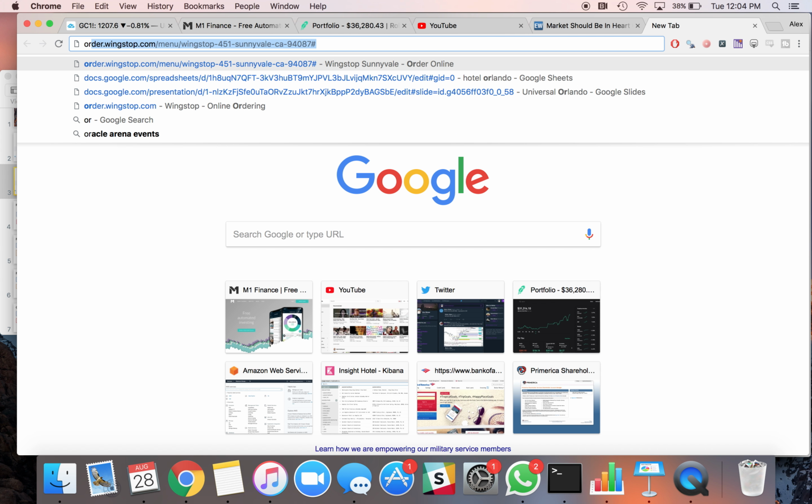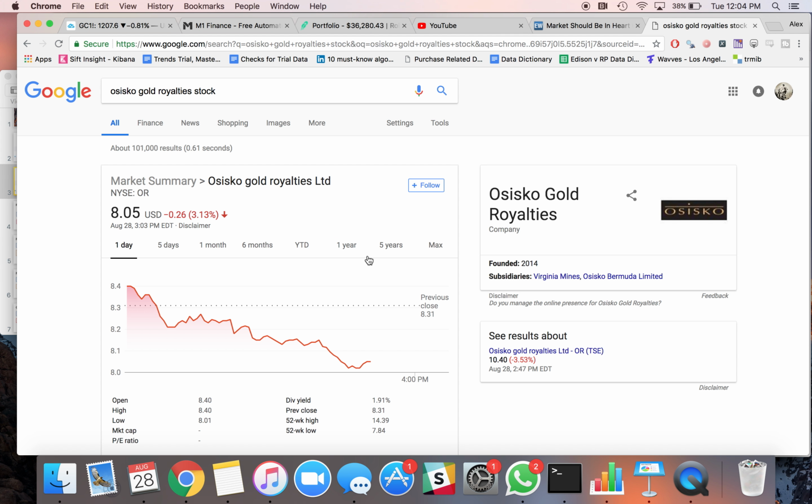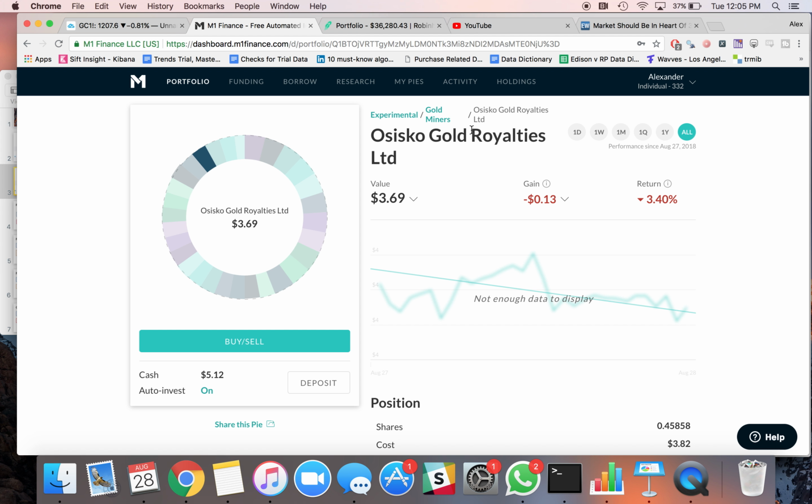Let's just Google the market cap of Cisco Gold Royalty stock. Oh yeah, it doesn't even have it listed. So some of these can be pretty small. As you can see, some of them are taking a hit right now. And a lot of these are based in Canada, surprisingly.